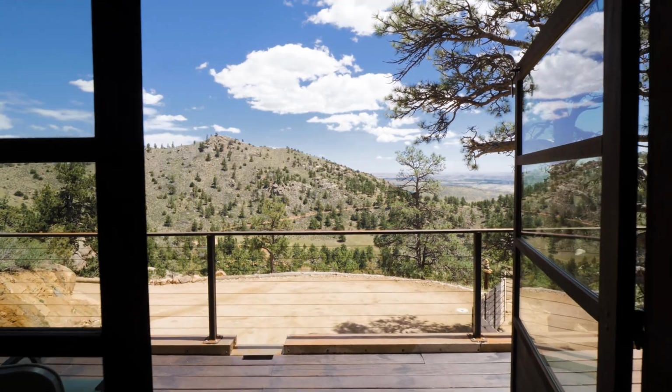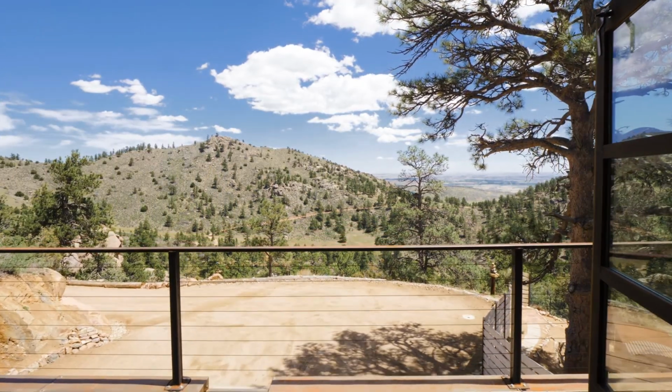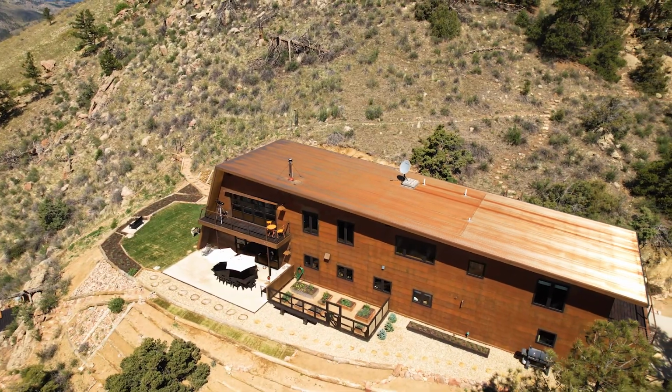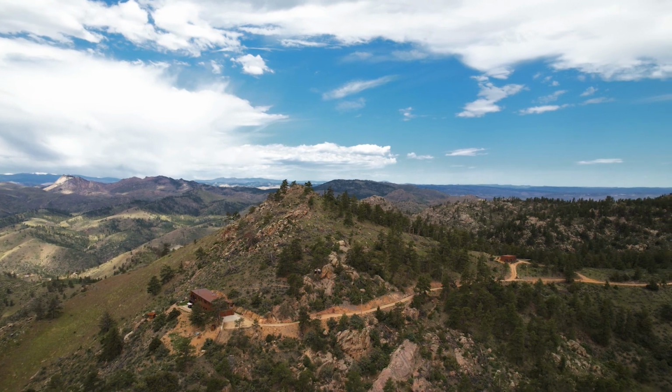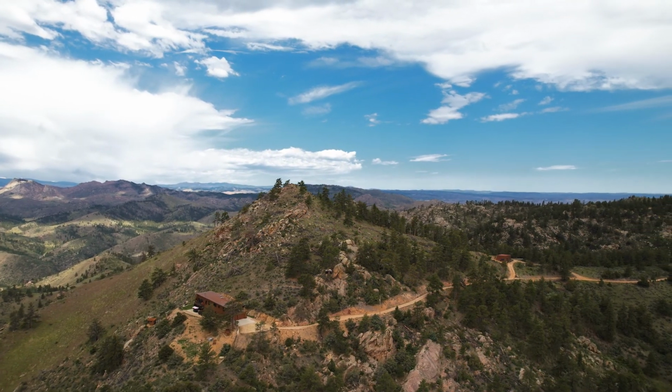I have learned so many different things from all the other houses, and this house I've worked on for 5 years, so in terms of length it's just epic.